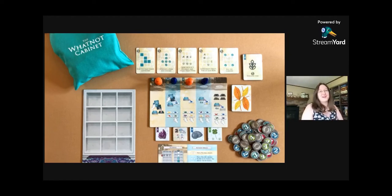The whole idea here, though, is just to have fun. I have everything set up for the solo mode. We're going to be ready to get going there in a few minutes. I also have a collection of random whatnots from my own collection that we can take a look at and potentially laugh at, because who doesn't want to laugh at random objects?